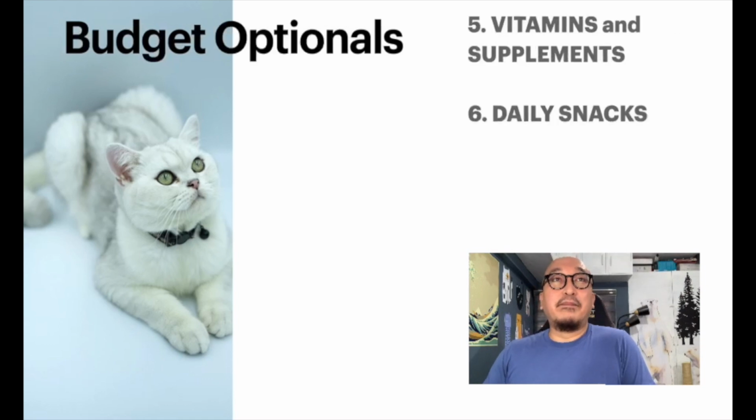So these are the budget optionals. Okay, so I'm talking about vitamins. I'm talking about daily snacks like Chow Churu. Those are optionals. You don't have to buy them. You don't really have to have them. So therefore, it's up to you. If you want to get them, fine.